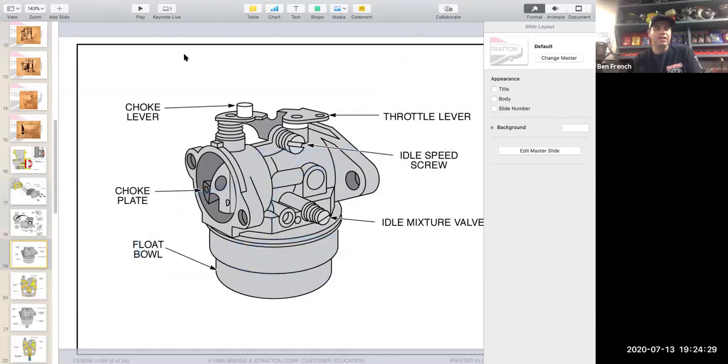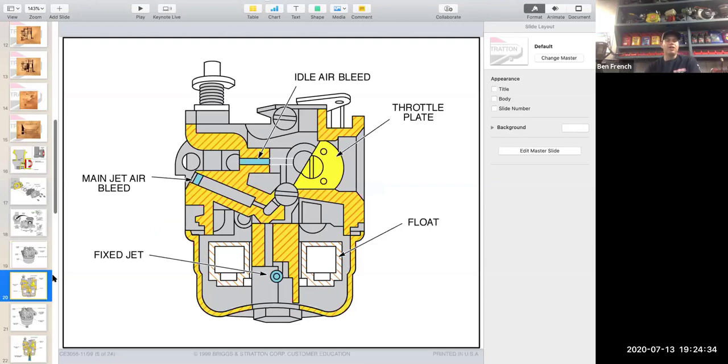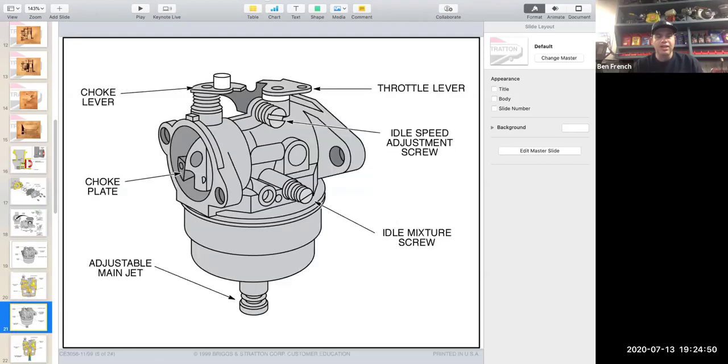All right, we'll clear those out. Now, inside this carburetor, the same things we talked about, right? You see it. There's the float. There's the main jet air bleed. The main metering system's there. I still have a throttle valve. Still have idle circuits. This carburetor has an adjustable main jet on the bottom. And it's got a screw that you can turn there to adjust the air fuel mixture for the main metering system. And it's got another screw to adjust the idle mixture.